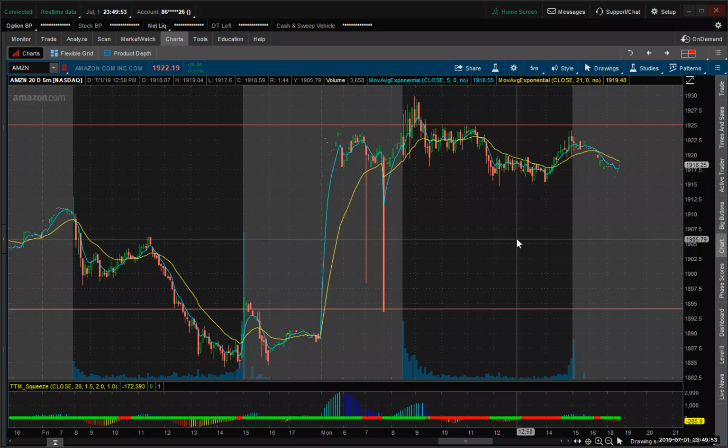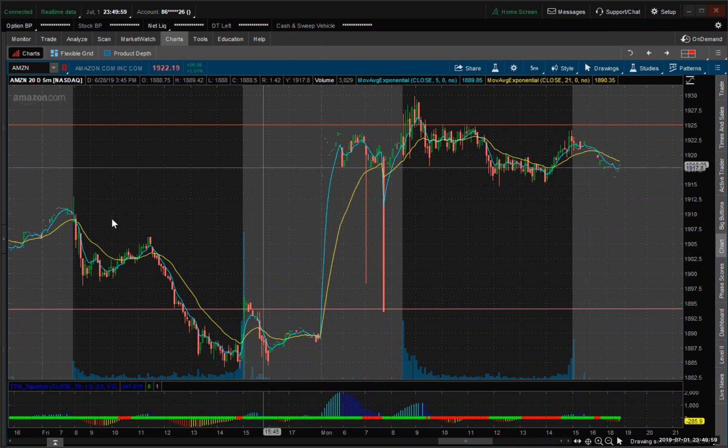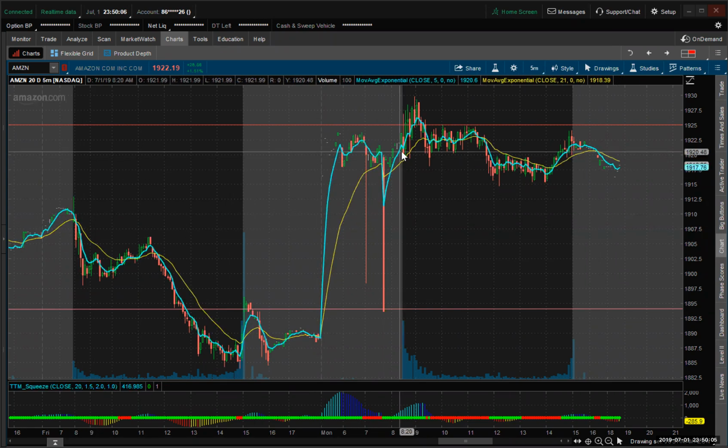This is Justin, AMZN on Monday, July 1st, 2019. Taking a look at how things played out today. Had a bearish candle on Friday, and so that would make today a bullish gap and go.